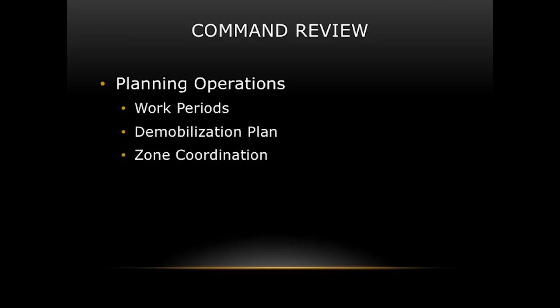We had a demobilization plan that was put together, and then we also had the Zone 3 coordinators who did a great job of helping the incident commander, myself, with resources. And then because we emptied the whole zone, they did a great job of getting people back into the zone to handle the normal day-to-day emergencies that were happening in all the South County fire departments.